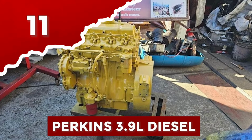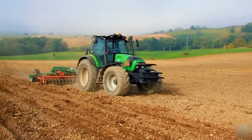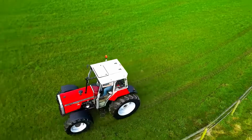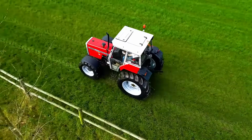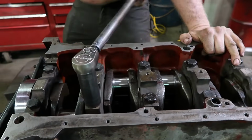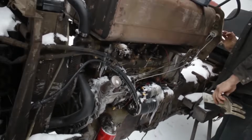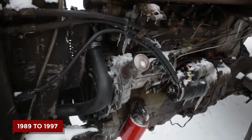Number 11, Perkins 3.9-liter diesel. By the late 1980s, the utility tractor market had changed. Operators wanted machines that were not only powerful enough for daily tasks, but also simple to maintain and built to last. Massey Ferguson responded with the 390T, a model produced from 1989 to 1997.